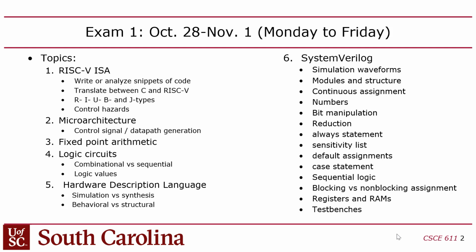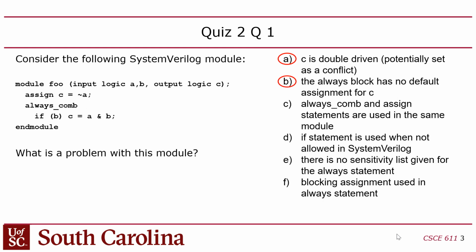Okay. All right, so we had the quizzes extended, I think due to the hurricane, and so they were due, I think, the 11th, and we didn't have class last week, so I didn't get a chance to talk about those. So I wanted to quickly go through the quizzes because these are very similar to the questions that will be on the exam. So in quiz 2, question 1, we had a question there.